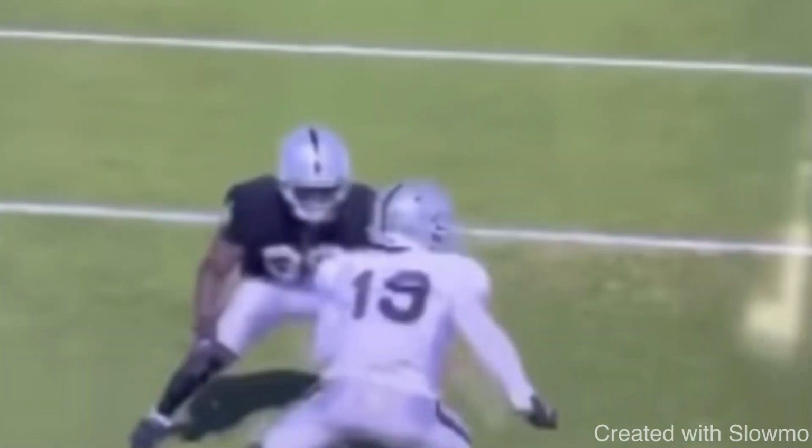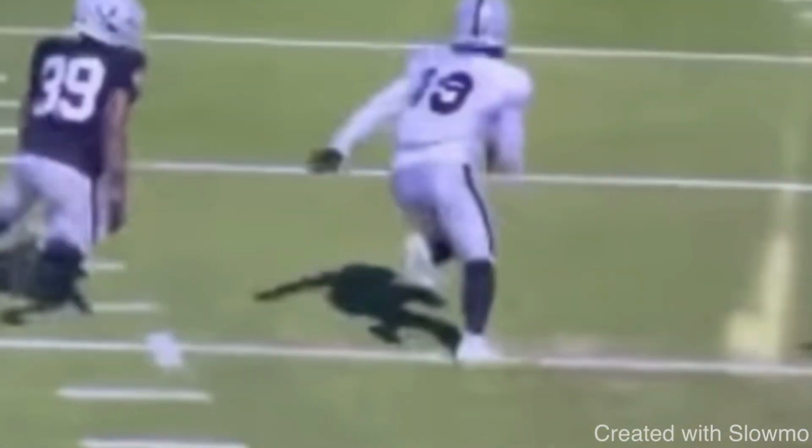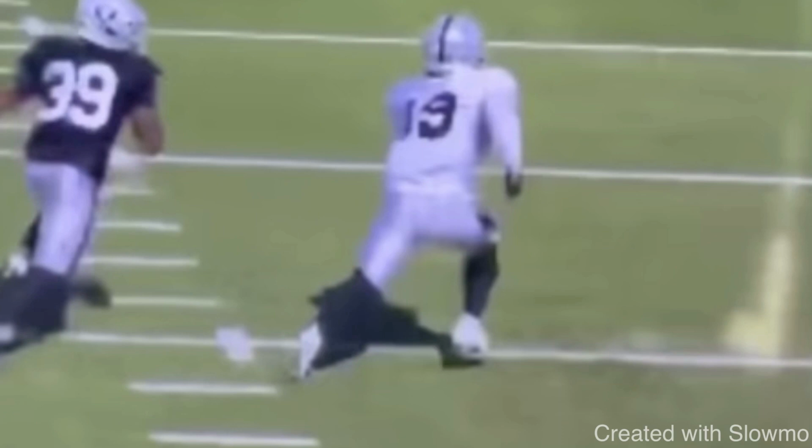So first tip to make you a better route runner is to have no indicators with what you are doing. So what is an indicator? An indicator is exactly how it sounds. It lets the DB know that you are going to be making a break. So if you're running up into a route and you give an indicator, that can be one of three things.